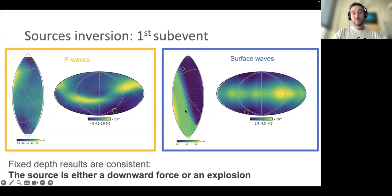So the good thing is that even if we have slightly different explosion and slightly different point forces, we're happy because they are consistent in terms of their polarity. Both source models apply the same orientation of pressure on the ground. The force is going to press down on it, and the explosion is also going to radiate energy downward. So they are consistent in terms of their polarity.